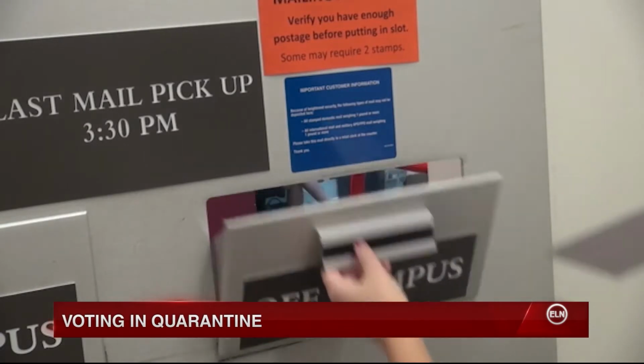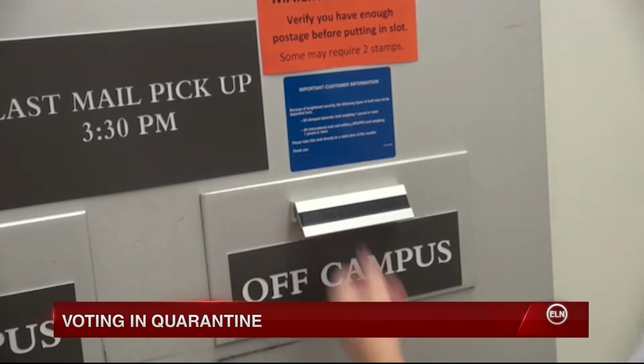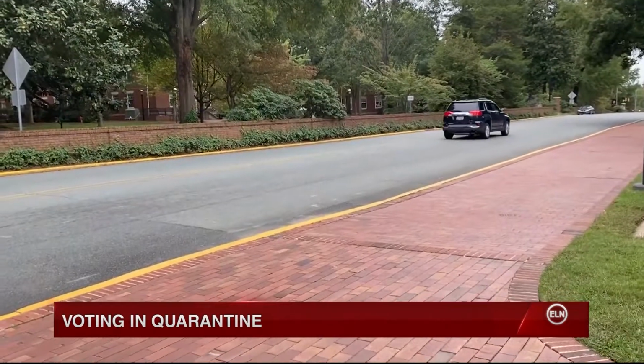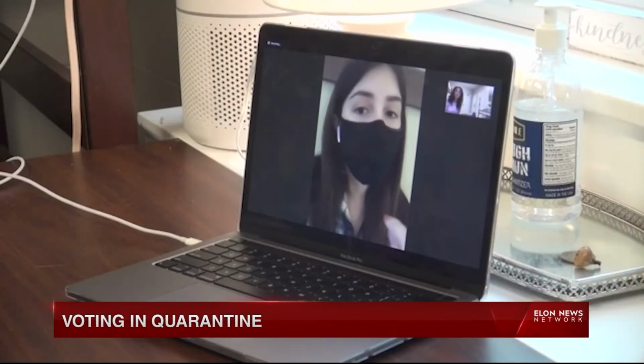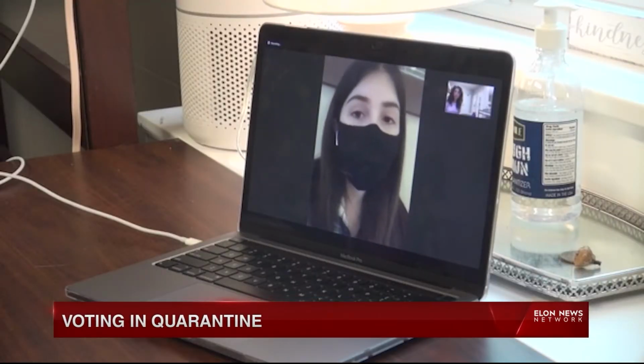Being stuck in quarantine didn't stop sophomore Ben House from voting in the 2020 election. House says he had a friend pick up his absentee ballot at mail services and drop it off to him. "There's no issues. It's pretty seamless. Very doable."